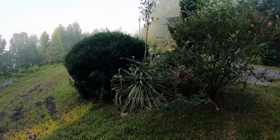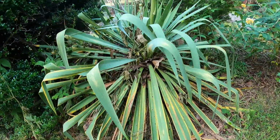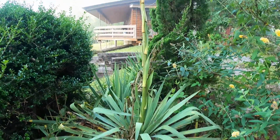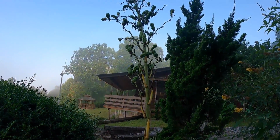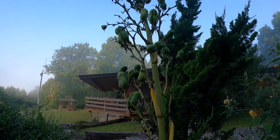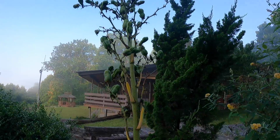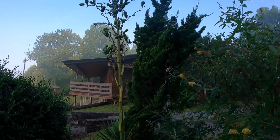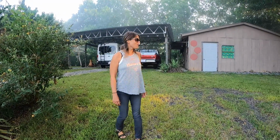We got a yucca here. We have a yucca, and they look so much better than they did last time we came. You can see it's got this shoot on it with the seed pods up here. They almost look like big giant peanuts. They do, and these will dry out, and then when you shake them around, you can hear the seeds inside of them. The birds love them. So we'll leave them for the birds and be able to watch those guys in the fall.